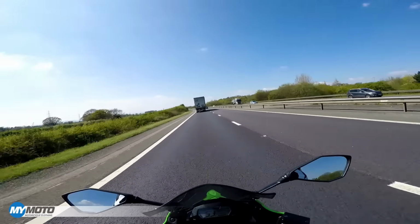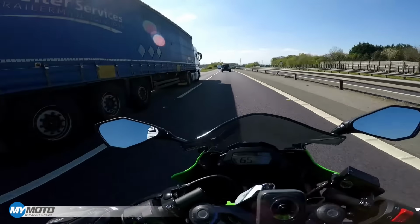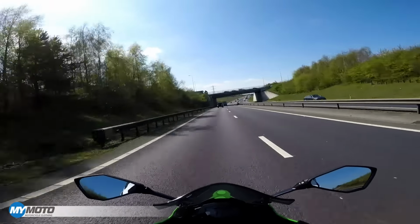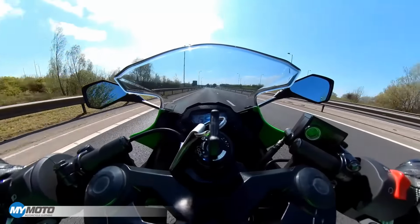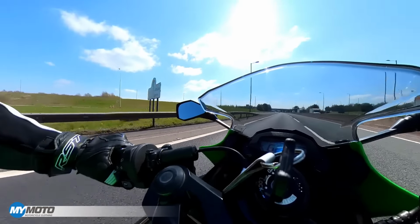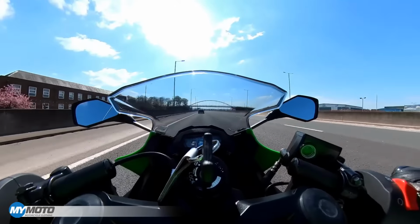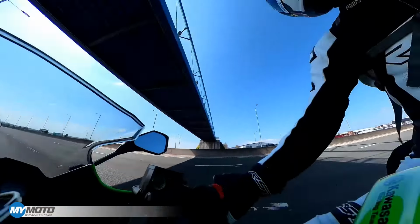We're now on a dual carriageway. He's going for it! You just got ninja'd. We're coming into Wales. There we go! Welcome to Wales. Oh, and now we're in a 50 limit. Here's the bridge with the dragon on it. We've made it to Wales.